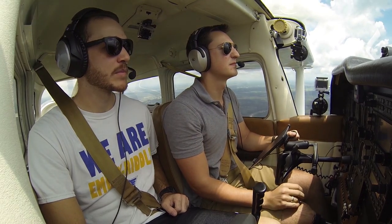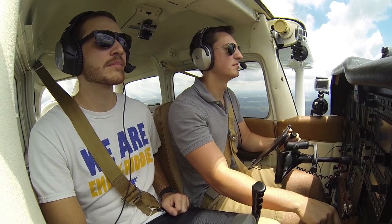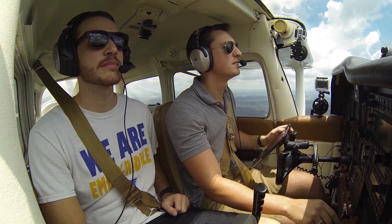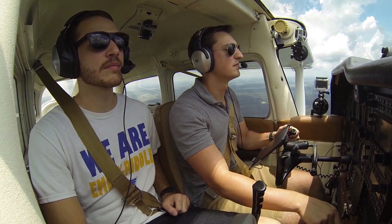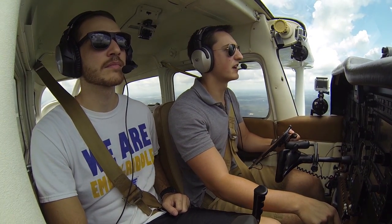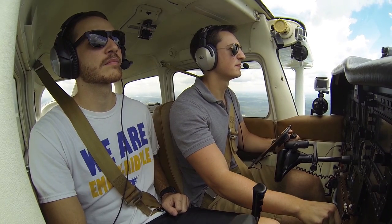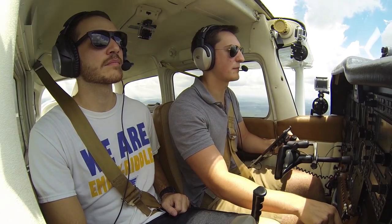9991, follow the Cessna inbound, or correction, just keep them off your left, they're going to ILS runway 13. You can either follow them inbound for the airport or go all the way down to 13. Okay, we'll keep them off our left side. Did you say we can turn inbound behind them? 9991, affirmative, just turn in behind that traffic. Okay, we'll keep them on our left and turn inbound behind them.